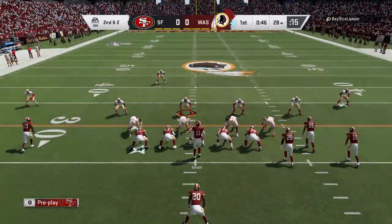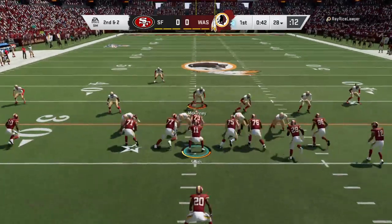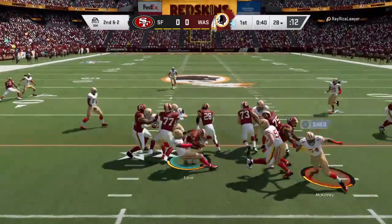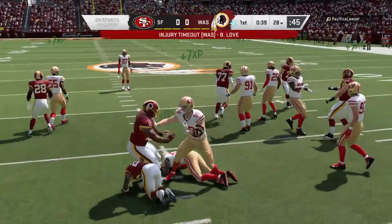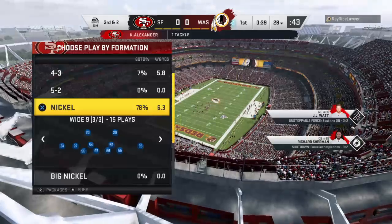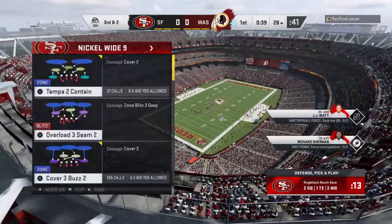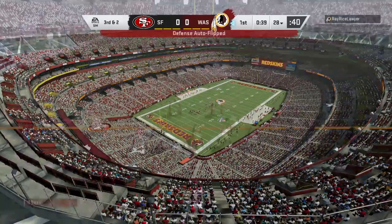Line of scrimmage, the 28 now as they come up on second and a couple. A carry for Bryce Love, the fourth rounder from Stanford. Trying to run inside, but nothing there. And now time will be called here as we've got an injured Redskin down on the field. While the training staff works on him, we'll step aside and be right back.